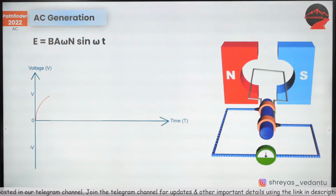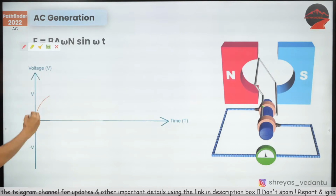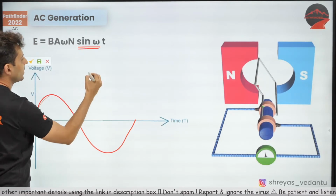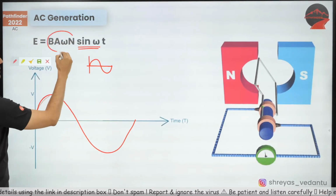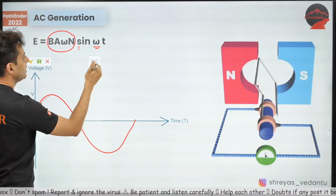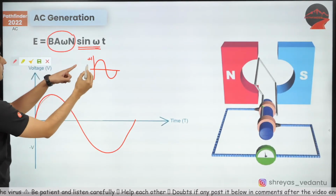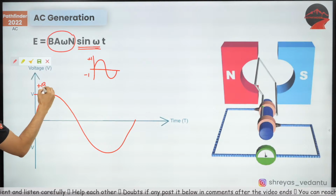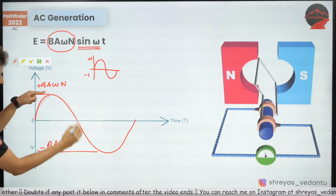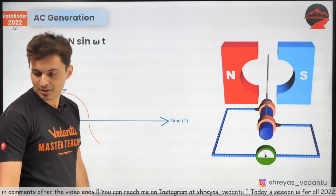Now the graph will look something like this. Look at this. This is a sine or a cosine graph. The voltage will increase and decrease because it's a sine term. We know how a sine graph looks like. The sine graph starts from 0 and goes like this. This is +1, this is -1. So when you multiply it with this number, instead of +1 and -1, you will have a plus bound over here and a minus bound over here. These are the maximum and the minimum values. I hope this is making sense. So this is how the current or the voltage changes.